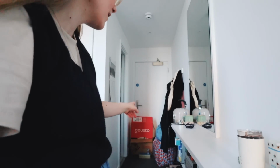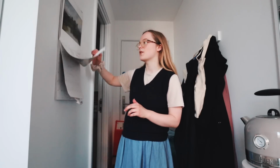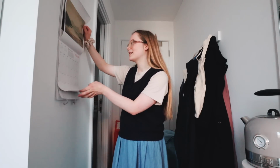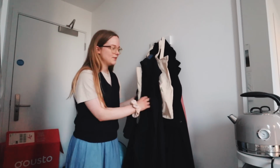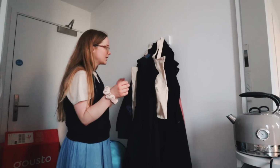I will say, however, let's just point this out because you might see it in the background at some point. This is stuff that was in my wardrobe that I've packed up already. There is this lovely entranceway when you first walk in, and on this side I've got a Turner calendar, so it's just got a different Turner painting for every day, although it keeps on falling down, so it's perpetually January according to my calendar.